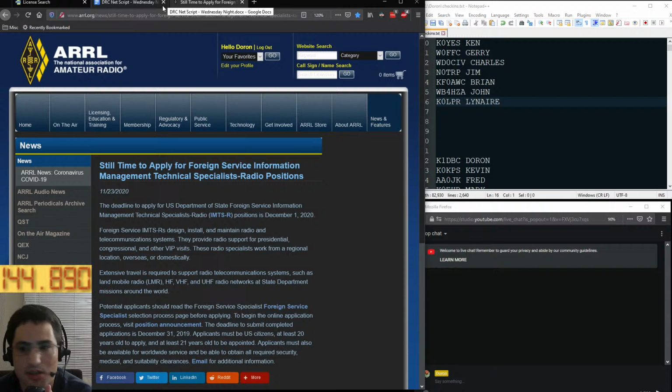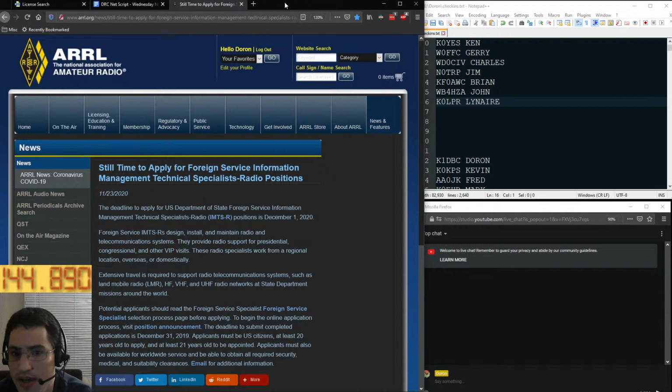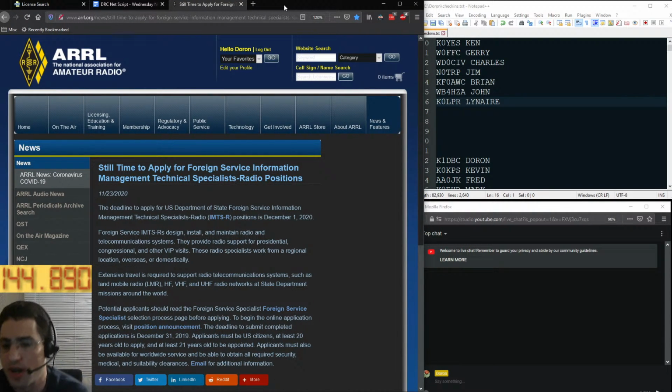Okay, this is K1DBC Net Control. I can pass a few things here. We were talking about the Grohl license a while back, and I'd mentioned my brother had worked for a government agency, and the ARL here has a listing for the position he's in at the moment. It's a Foreign Service Information Management Technical Specialist for the Foreign Service organization.